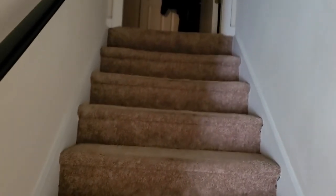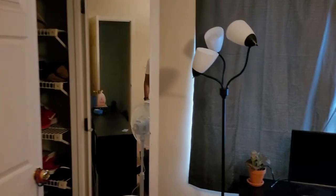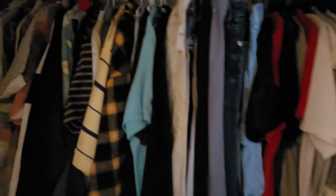Alright, so this is the last day. So, after all the boxes and all the setups, this is the final result. We have dresser and storage. Have the closet all set up. Have two mirrors on each side. Just need to get the light fixed, or just get some motion detecting lights for the closet.